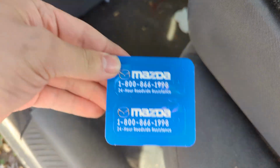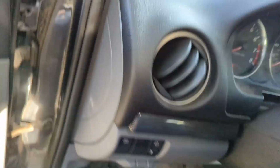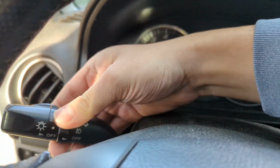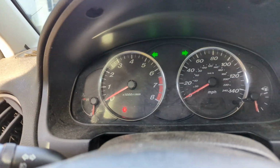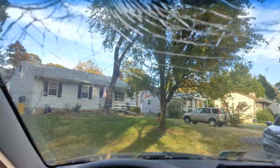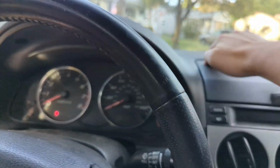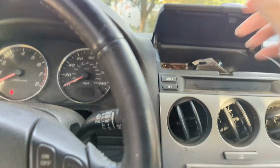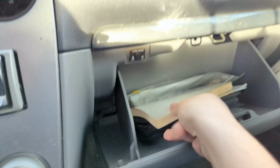What is this? Roadside assistance. Yeah, it's dirty. Let's see. Oh, it does have fog lights. That's nice. Yep. I don't like the noise that dashboard makes. Windshield's cooked. This actually... Nah, this is broken. So I can take that from Ivan. Some weird white stuff. And you got the owner's manual.